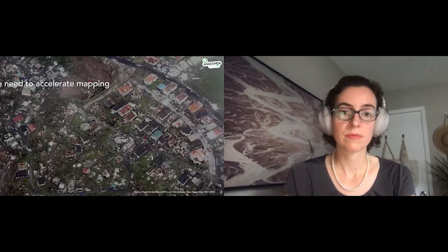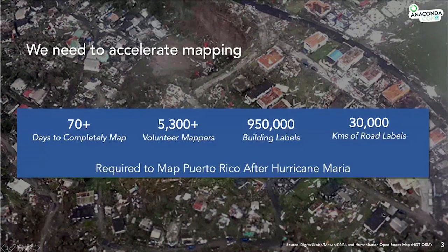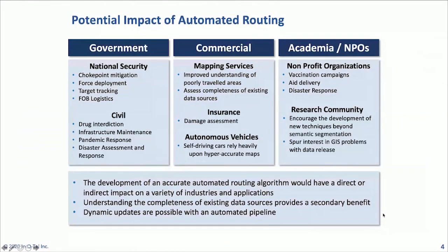So what's the motivation here? Well, we need to accelerate mapping. A good data point here is that after Hurricane Maria, it took 70 plus days, over 2 months, to map Puerto Rico with just an army of volunteers. And this was obviously an impressive effort, but it's suboptimal if it takes this long. So if we can accelerate this, that would be very beneficial.